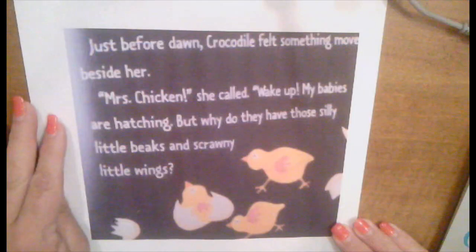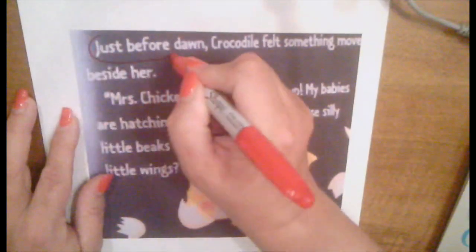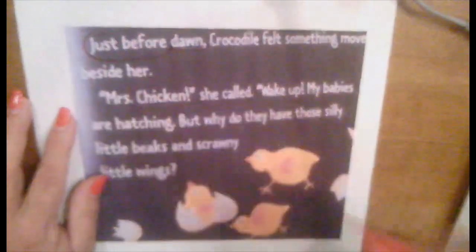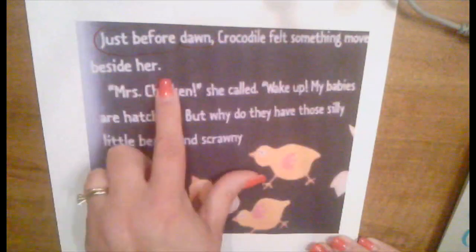Do you see a tell a story word? Yes, it tells when it happened, just before dawn. That means just before it was getting daylight. Crocodile felt something move beside her.